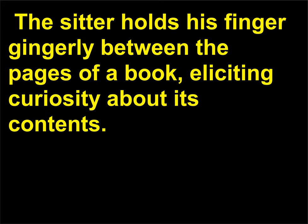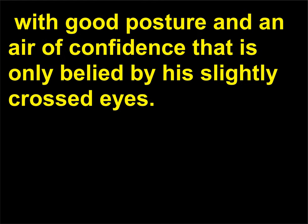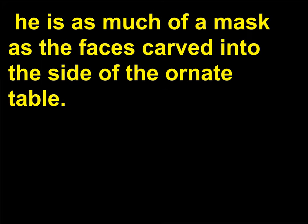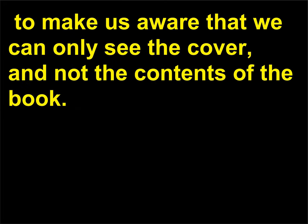The sitter holds his finger gingerly between the pages of a book, eliciting curiosity about its contents. The well-dressed young man is poised, with good posture and an air of confidence that is only belied by his slightly crossed eyes. He seems to be fully aware of his own superficial airs. He is as much of a mask as the faces carved into the side of the ornate table. This is Bronzino's skill. The artist has an ability to purposefully pose his sitter for the viewer, to make us aware that we can only see the cover, and not the contents of the book.